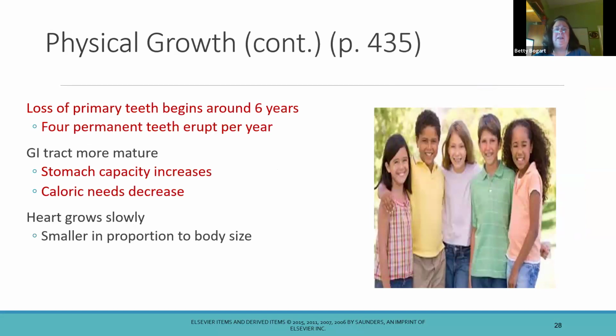Their primary teeth start to drop out, all their baby teeth start to drop out about 6 years old. Christian still hasn't lost a tooth. But again, that's not abnormal. All the kids are different, but in this area, school age, he will. We know that once they come out, you're going to see 4 permanent teeth a year. And by 12, when they're getting out of school age, all of their permanent teeth are in.